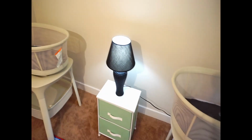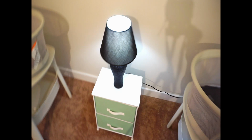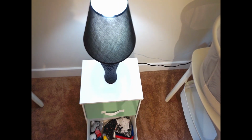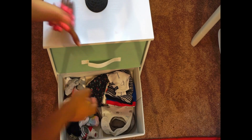Now, this is just a drawer that I bought, and we have a lamp here for night. So inside, you wonder what is in here. It's just extra diapers. Extra storage. I could be storing more than diapers in here, but for now I have these diapers. And here is their hat, socks, extra hat, extra socks. Hat and socks. Not bad.